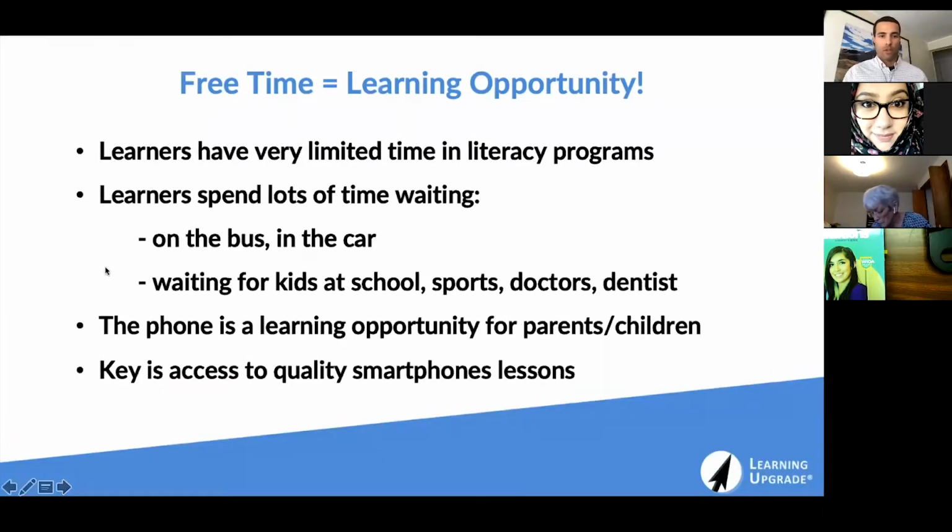Okay, and so every time that you have a free moment now, you have a learning opportunity. This is something we heard anecdotally from a lot of our learners beforehand. And now we have lots of data that I'll be able to show you and reports you'll be able to view in your tracking accounts that validates this.